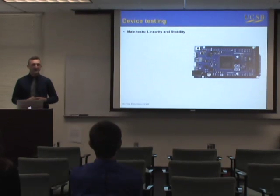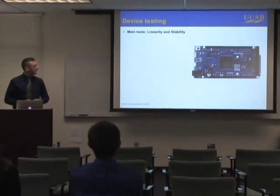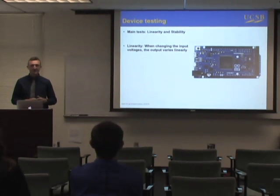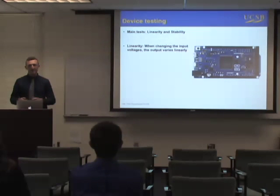The next step, once I had the design of the device, was to build it and test it to make sure it held up to our standards. The two tests I ran were linearity and stability tests. For linearity, this simply means that when you change the input, the output varies linearly. So if you change from 1 volt to 2 volts on the input, the output should change the same as if you change from 4 volts to 5 volts. Doesn't matter where you're at, the same change in input should result in the same change in output.